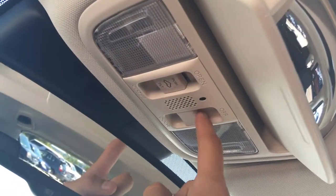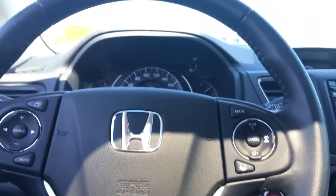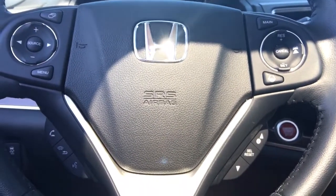And I love leaving the lighting controls on door, so when you open the door, that comes on. And lastly, before we pop into the back seat, vanity mirrors, hello. Well, come along with me. Let's check out the back seat and cargo area.